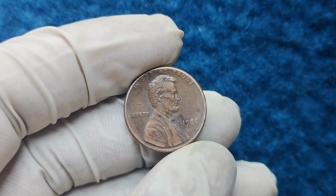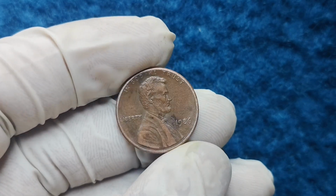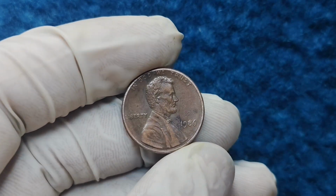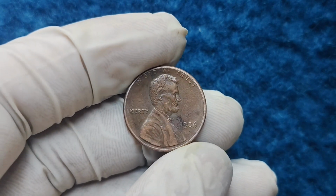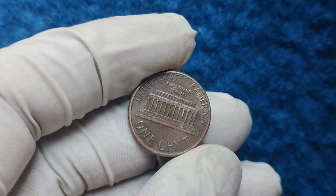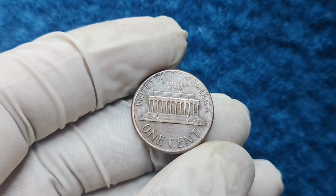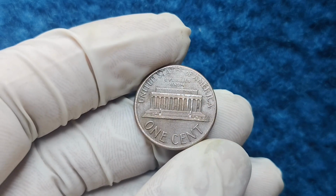Hey everyone, welcome back to the channel, where we uncover hidden treasures hiding in plain sight, like that spare change sitting in your couch cushions. Today, we're diving into a penny that could turn your pocket change into serious cash, the 1986 no-mint mark Lincoln penny, currently valued at a whopping $1.70 million. Yeah, you heard that right. $1.7 million bucks for a penny.